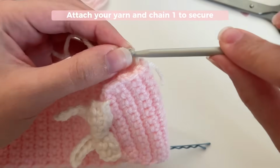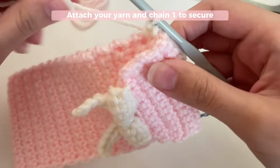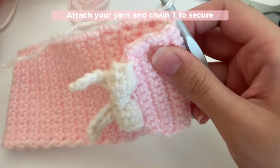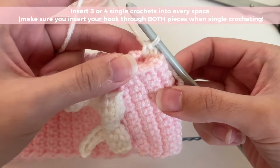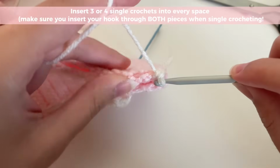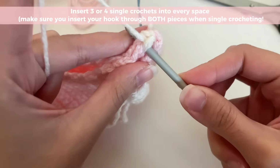I was practicing the ruffles to make sure they looked okay before I showed you guys how to make them, and it kind of stretched out my stitches a little bit. So ignore the place where you attach your yarn and go into the next stitch. You have to insert your hook through both the pieces near the edge like so.